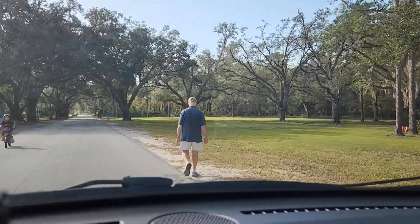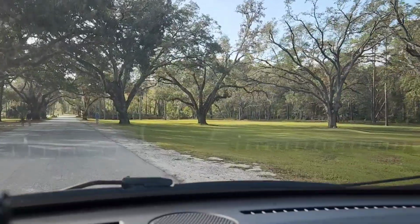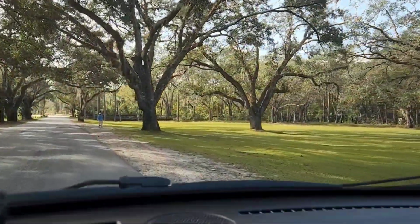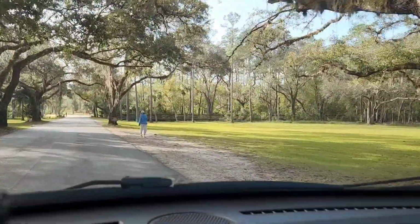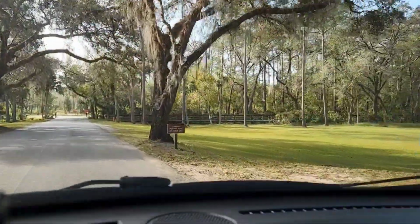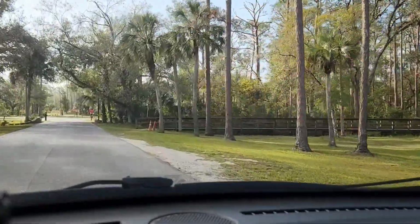All right, so that's the family campgrounds. Now let's head back to the museum and we are going to park, get out, check around, get a map, and figure out whether or not we can book a tram tour too.